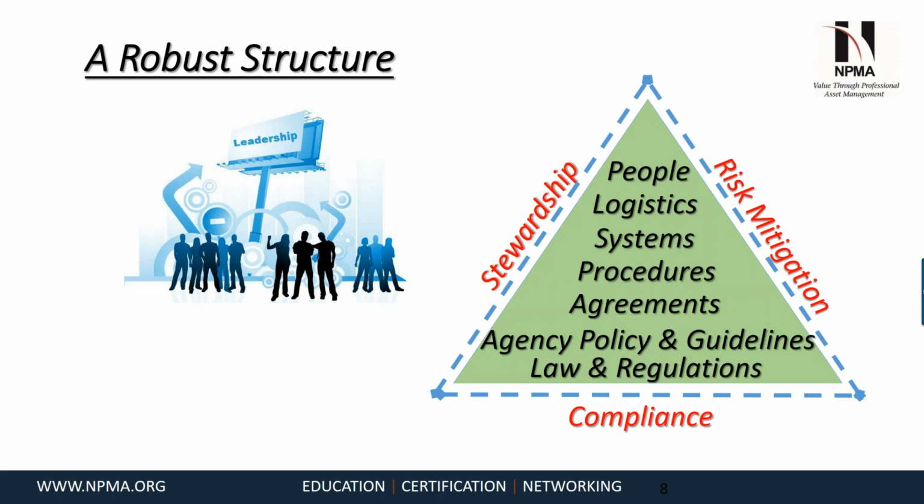So if we go back and we look at the outside of the triangle, those three words are, picture it as a net. Those three are enterprise wide, and they need to exist at every level of the organization in some fashion. And the green in the middle, well, that's what makes it all happen. And so if you picture this as sort of a safety net, everything all works together and everything is protecting everything else. And I just thought that this was a really neat example of that, of the whole structure in itself.